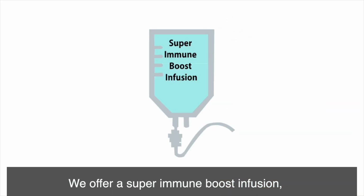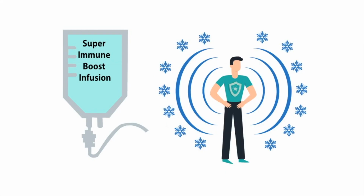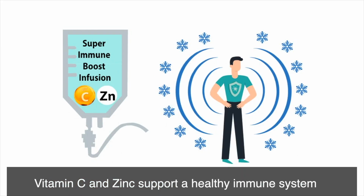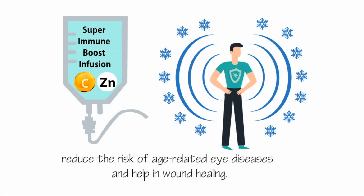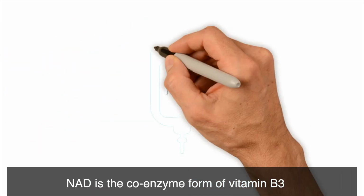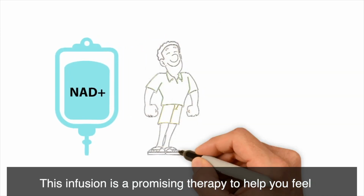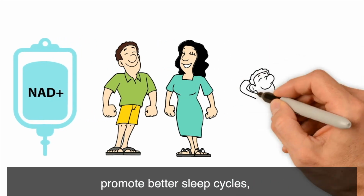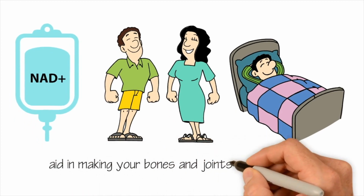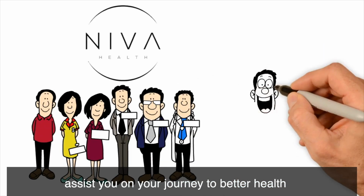We offer a super immune boost infusion, which helps defend your body from the common cold or flu, among many other health benefits. Vitamin C and zinc support a healthy immune system, reduce the risk of age-related eye diseases, and help in wound healing. NAD is the coenzyme form of vitamin B3, better known as niacin. This infusion is a promising therapy to help you feel young and rejuvenated. This can help your skin glow, boost your metabolism, promote better sleep cycles, and aid in making your bones and joints feel younger. Let the professional team at NIVA Health assist you on your journey to better health and a longer, happier life.